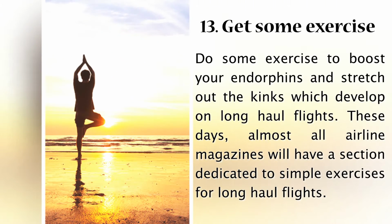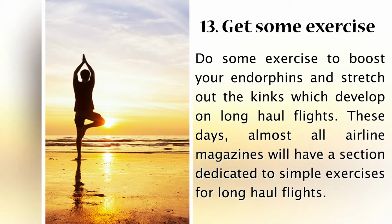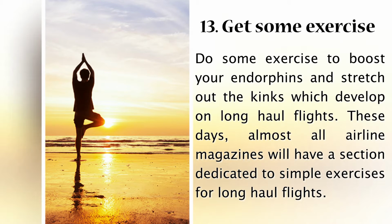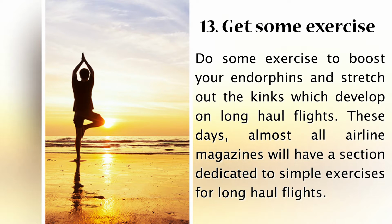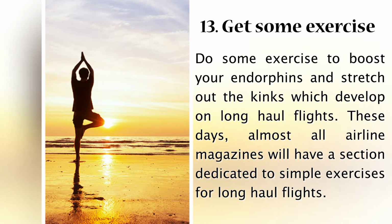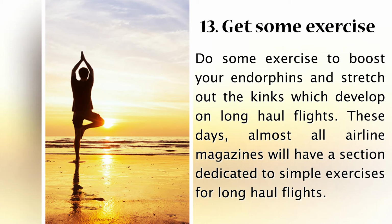13. Get some exercise. Do some exercise to boost your endorphins and stretch out the kinks which develop on long-haul flights. These days, almost all airline magazines will have a section dedicated to simple exercises for long-haul flights.